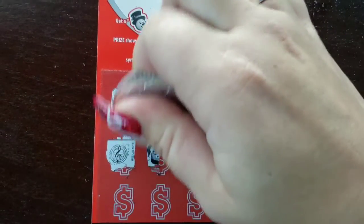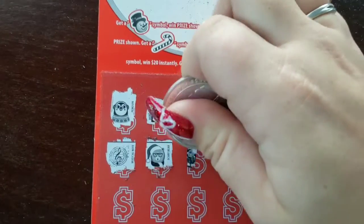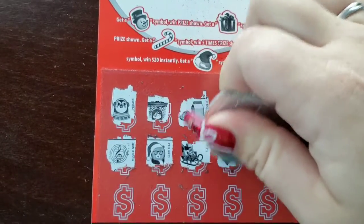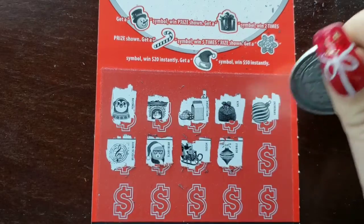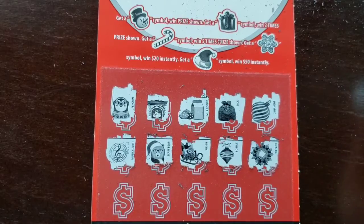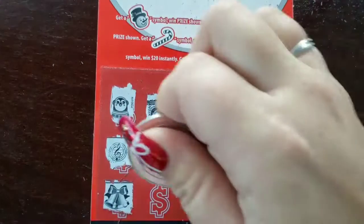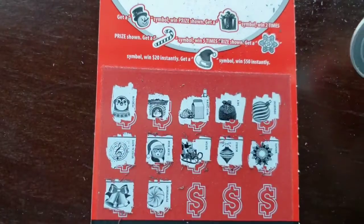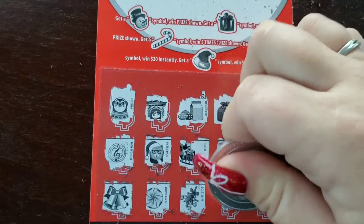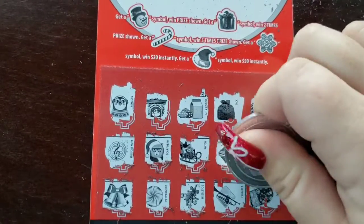Musical note. Scarf bear. Okay. All right. Sleigh. Pretty cute. A bobble. Different. Looks like a wreath. Last row. Bells. Peppermint, mistletoe, trumpet, and the last chance for this ticket, a gift tag.